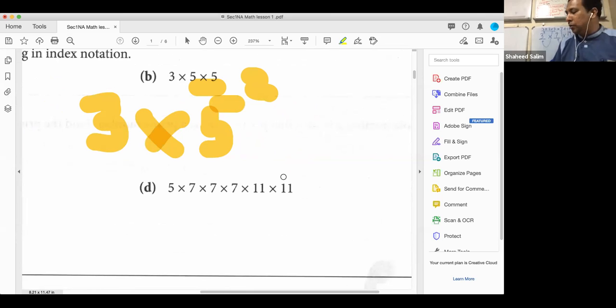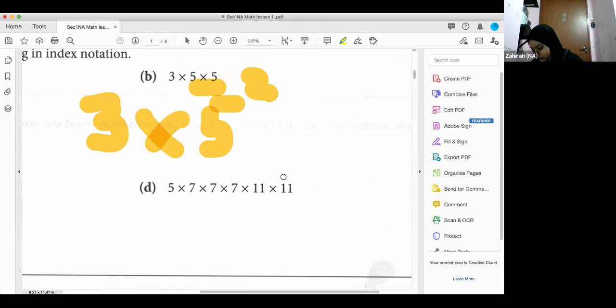Okay, you try D now. D. Raihana, you there? She's suddenly disappearing lah, like last year lah, this girl. Nanti she say lah her Wi-Fi. Done? Okay, what's your answer?